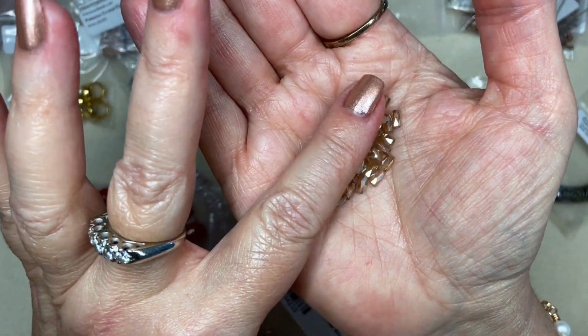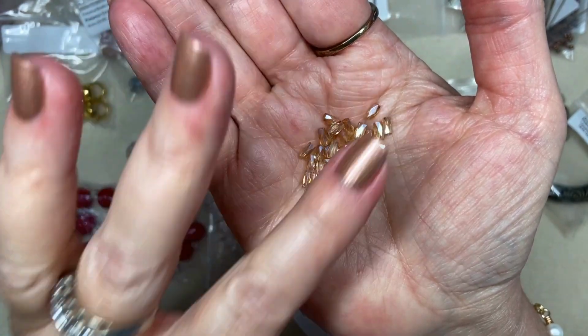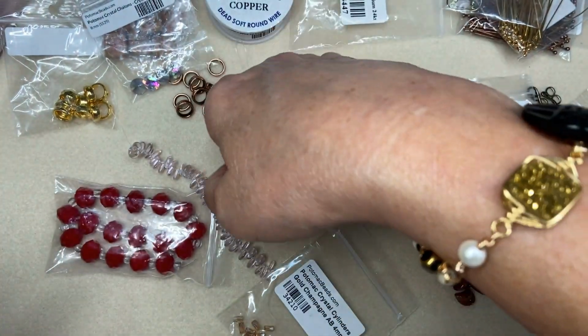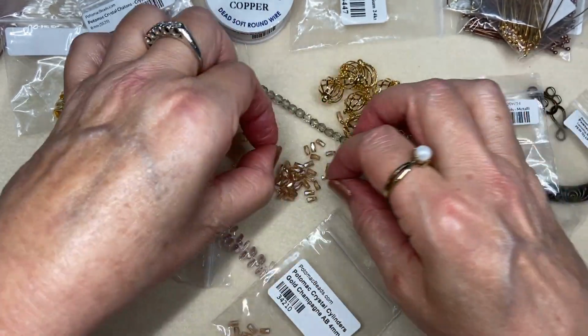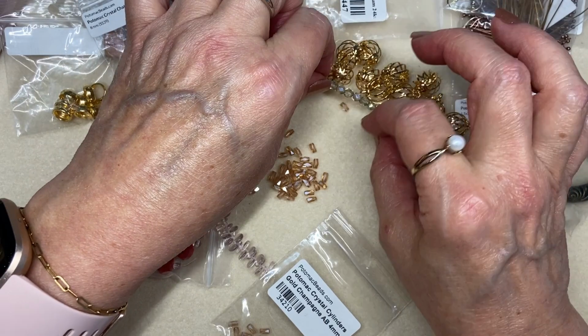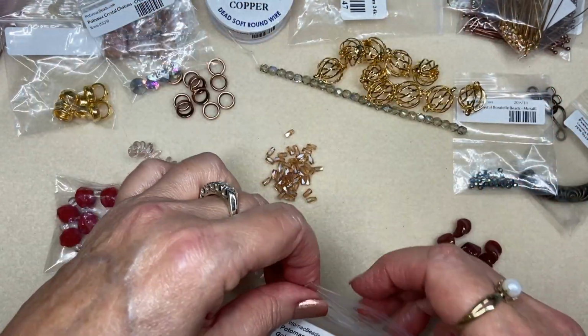Aren't they just stunning? Anything that you add these into is instantly elevated. They're just beautiful. I'm just going to leave them out here on the mat. They are just so pretty. I don't want to lose any. I love them so much.